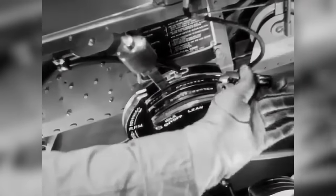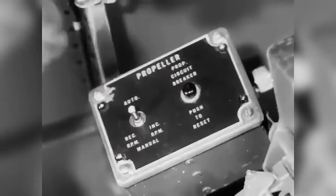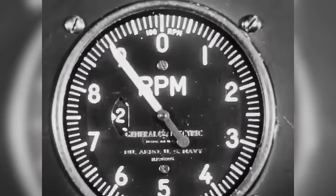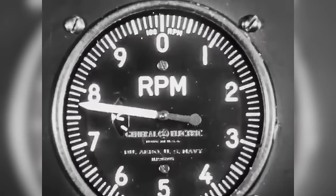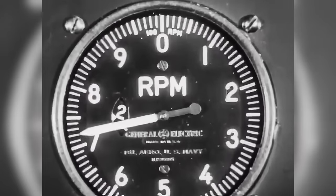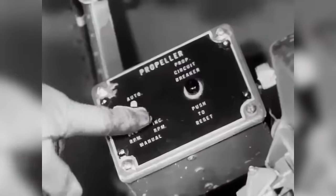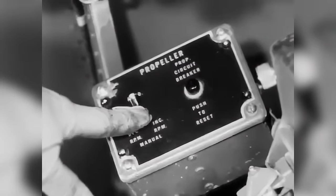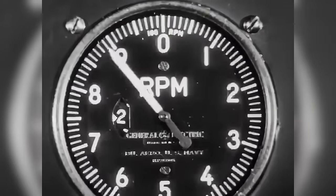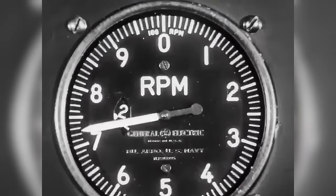Check functioning of the constant speed propeller at a steady throttle setting of 1900 RPM. Move the prop switch to decrease and hold until the tach shows a drop of about 200 RPM. Then switch to increase and hold until original speed is regained. Finally, place the prop switch in the automatic position. Move the prop governor control up to give a decrease of about 200 RPM. Then we turn it to full down to give 1900 RPM.